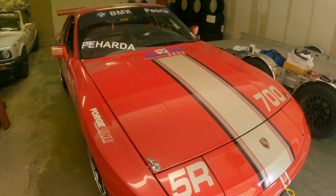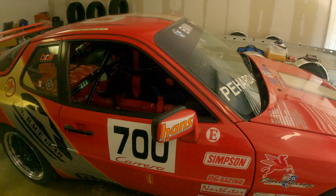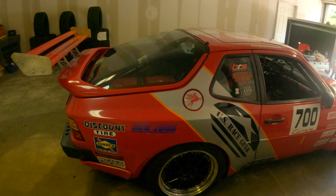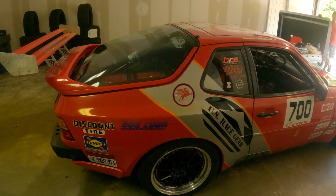I've been fortunate enough to have a chance to run it and drive it at Audubon as well as Putnam Park. Hopefully you had a chance to see some of those videos. It's a pretty amazing old car. I seem to like 1980s cars the most. It's just a lot of fun to drive.